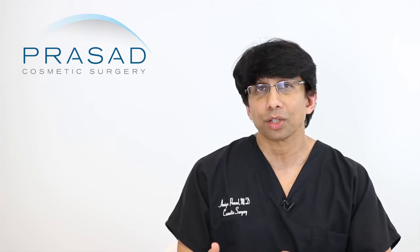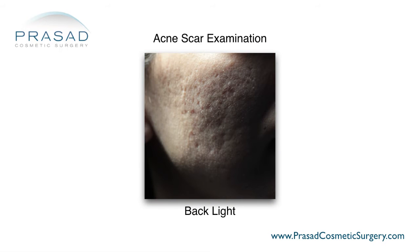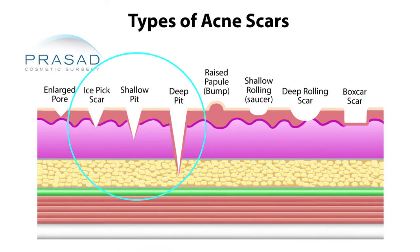So when I evaluate patients who have acne scars, I take very detailed photos. I look at them or examine them with something called backlighting to look at the shadows that are the result of volume loss of different levels of the skin. It's very important to diagnose the type of acne scars before you start with the strategy, because not all acne scars are the same. There are ice pick scars, there are boxcar scars, there are rolling scars, there are atrophic scars, and with all of them come a certain strategy to improve them.